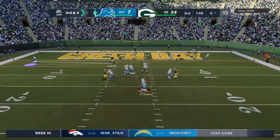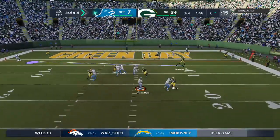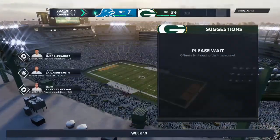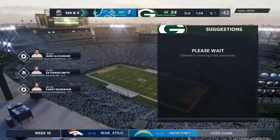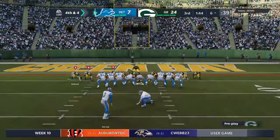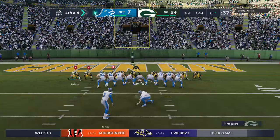To the air again, Stafford. Green Bay up to the task there in coverage and forcing a 4th down. Now the offense going to use the first of their timeouts. That'll leave them with 2 remaining. We'll be back after this.